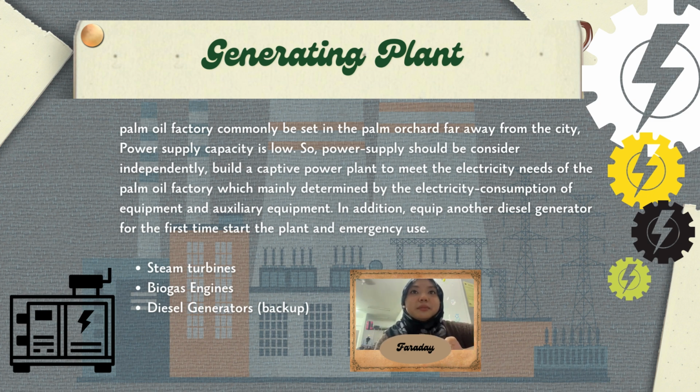Generator plants convert mechanical energy into electrical energy. Generators in palm oil mills are often driven by steam turbines or biogas engines. Some palm oil mills have boilers that produce steam, which is then used to drive a steam turbine connected to a generator. The steam turbine converts the thermal energy of steam into mechanical energy, which is then converted into electrical energy by the generator. Next, a biogas engine generates electricity and drives the generator.